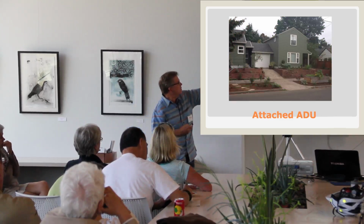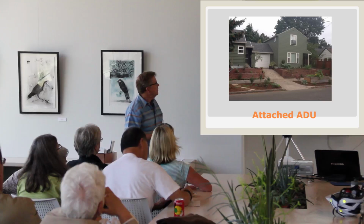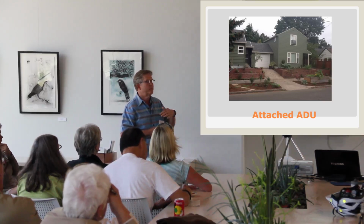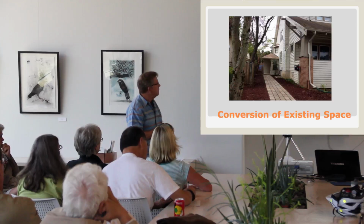Then attached, this one attached to the existing garage there. This is the ADU right here in the existing house. Each one is just totally unique, so there's an infinite number of ways these things can be done. It's really dependent on a particular property.